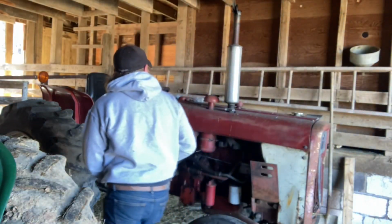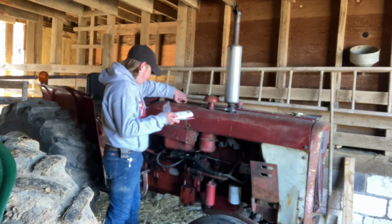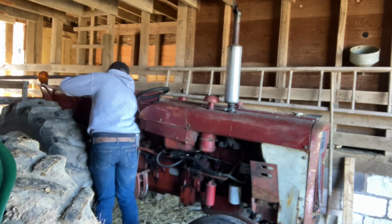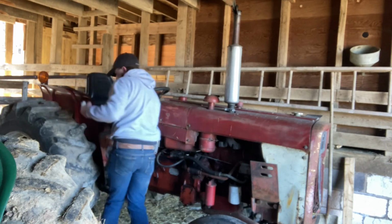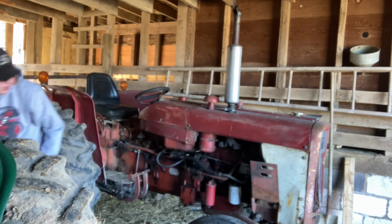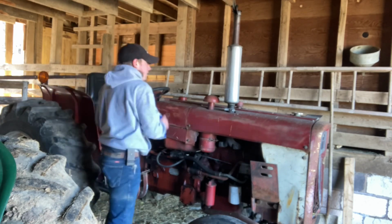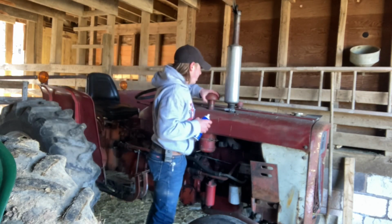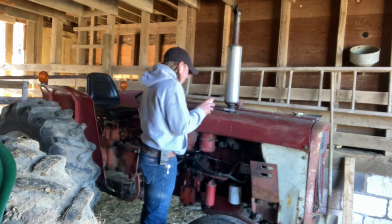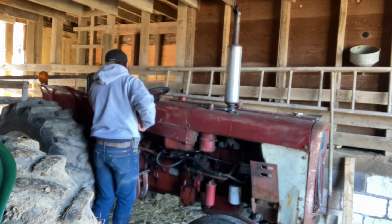Okay, like I said, this is the first start the tractor's had in like 4 months. So we're gonna hope that it starts. This tractor also has bad glow plugs, so it needs starter fluid to start. So we'll see. A little spray of that'll get her going. And I'll see if she starts.